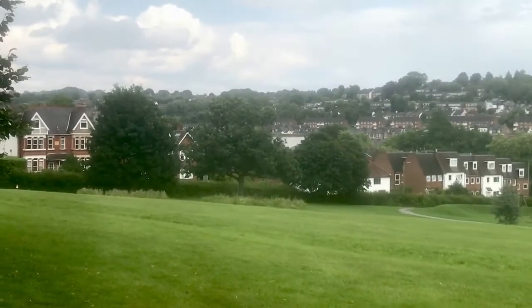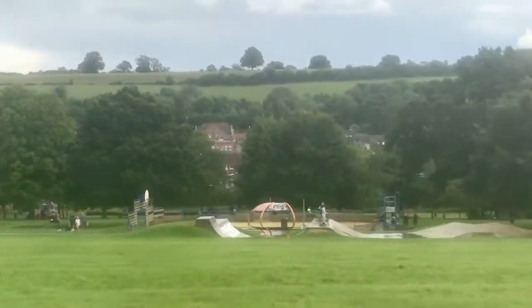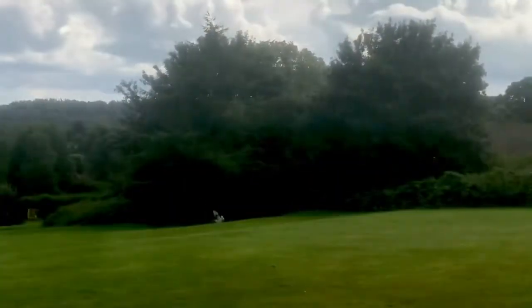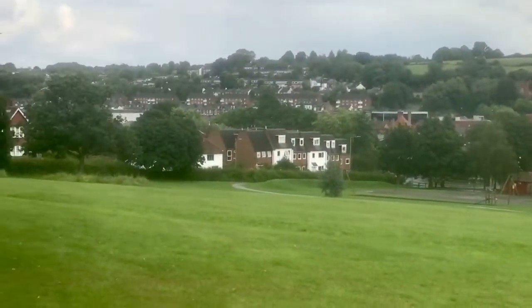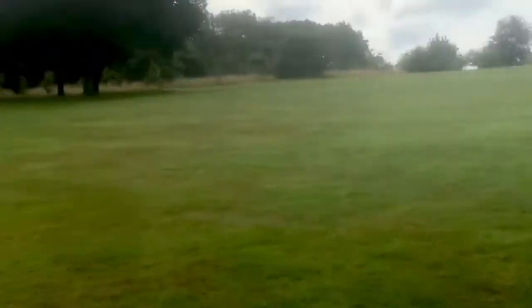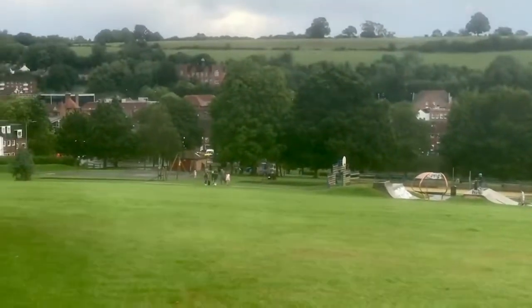Yeah, I've come to the top of this Lowndes Park. A lot of very good views of Chesham. It's pretty nice here, very quiet up here. And green. Still got a bit more to go. Looks pretty cool.